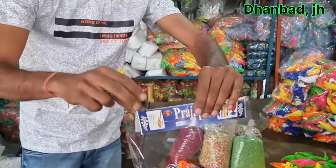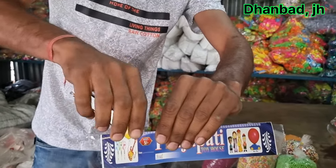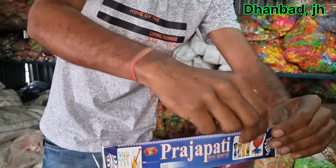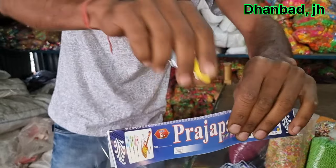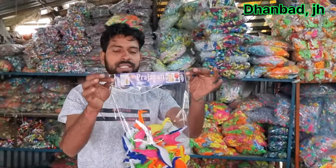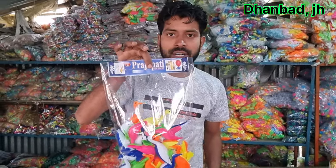And after doing it, you can pin up both sides. First of all, this side and this side, and you can also do the middle. After it, it's looking marvelous. This is one packet. You have to make 5 packets in one lot.